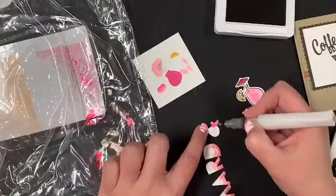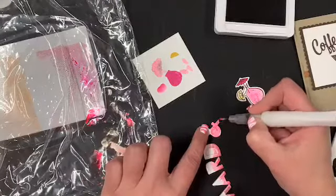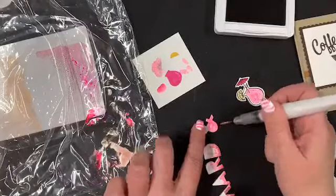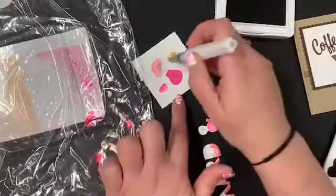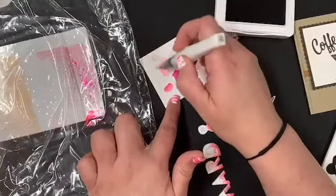All right. We're getting there with this color. We're almost there. And like I said, it doesn't matter if I catch the middle, because once it's dry, I'm just gonna pop it out anyway. All right. So now I'm gonna clean off my brush and get the pink gone.